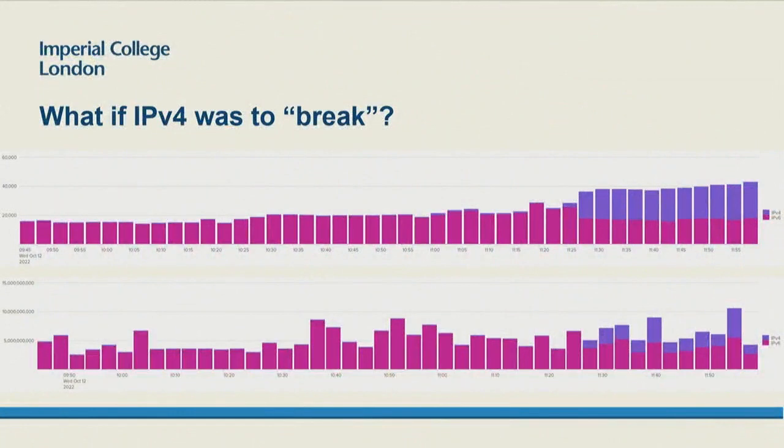This slide, which I've titled "What if IPv4 was to break the world?" That's exactly what happened. We came in one morning, and the wireless network had decided overnight to cease forwarding ARP traffic. It was, however, still helpfully proxying DHCP traffic. So what we had here was broken V4.